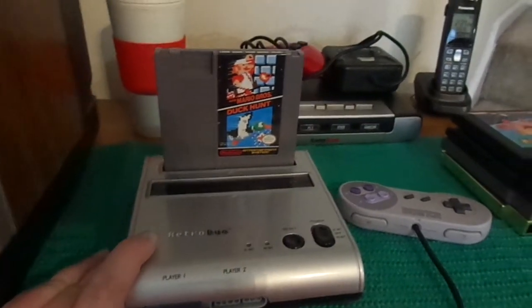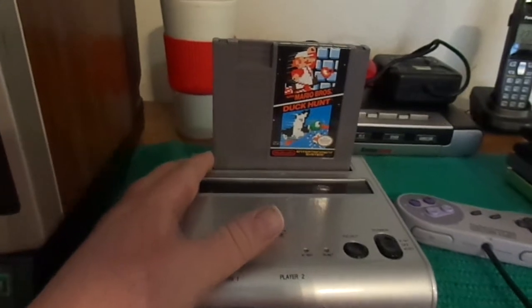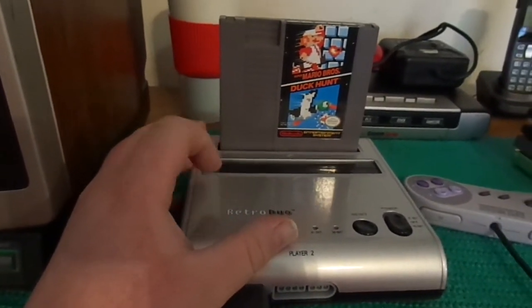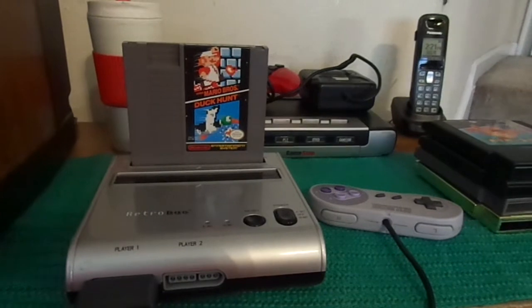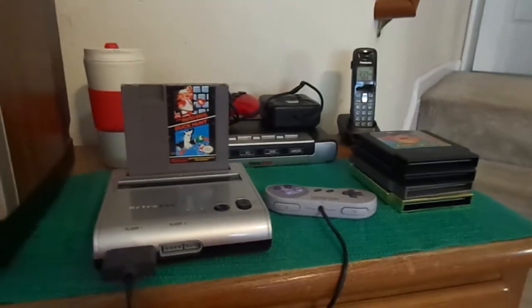I just found out they actually have something now called the Retro Trio, which not only does NES, Super NES, but there's a place in front for a Sega Genesis. Thought about picking one of those up, but I found out they're about $100, and I don't have the cash right now, so for the time being, this one works just fine.